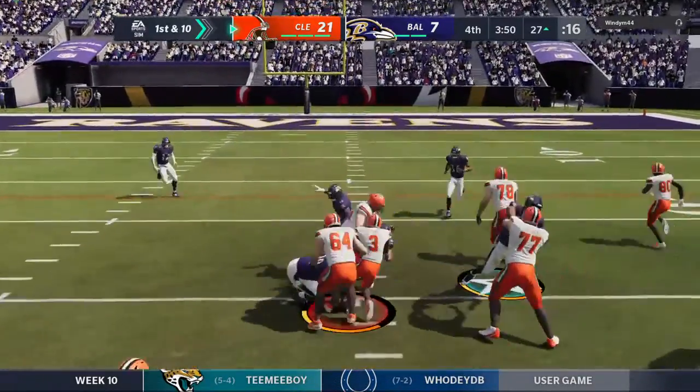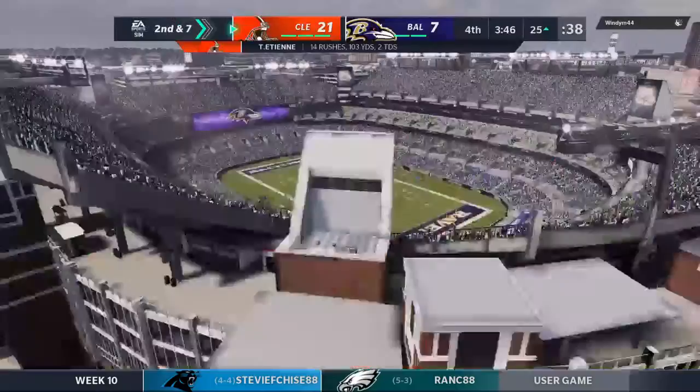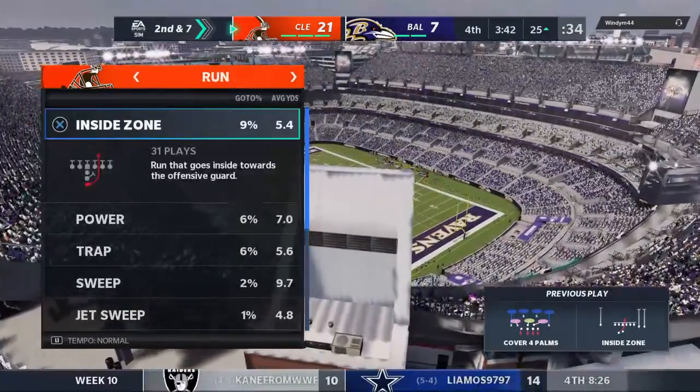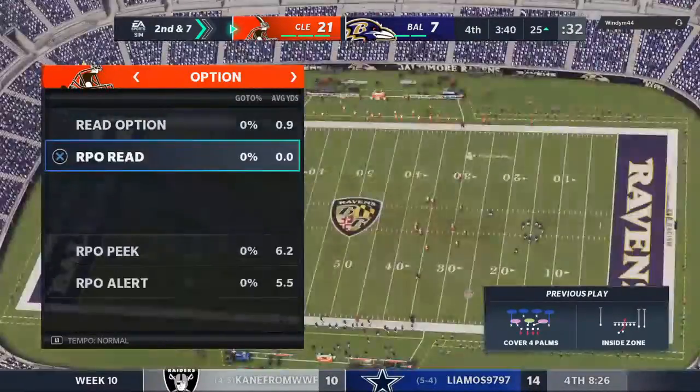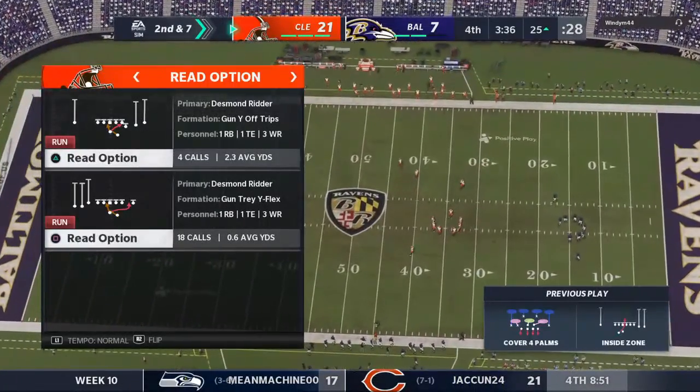They'll try and run some clock here as they keep it on the ground. 3 yards on the pickup there, and it'll be 2nd down. I'm sure that's going to be the formula. Just keep the ball on the ground. Keep that clock moving. And when you have the lead this late in the game, above all, stay in bounds.